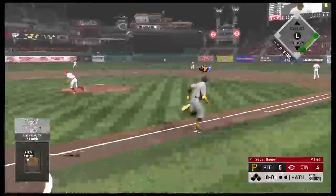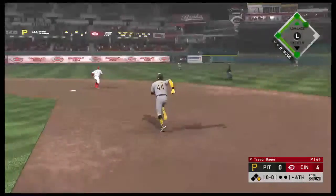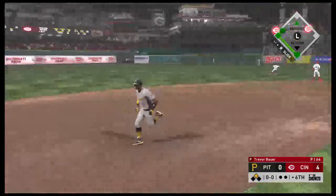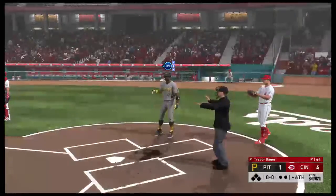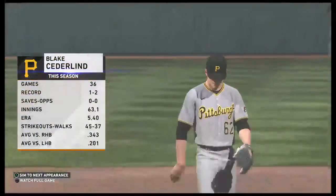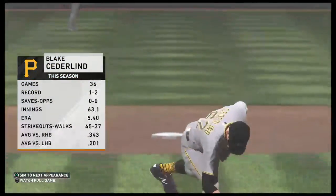A swing and a drive to center field. That one's got a chance. Just missed a home run to the deepest part of the yard. It's off the wall. Hang on. The throw is wild, and it gets away. Fortunately, the catcher's there to back things up. Good job. Blake Cederlin enters to do the pitching in the bottom of the 6th.